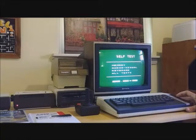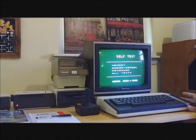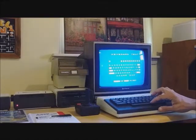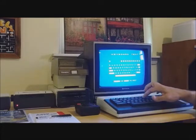You also have the audio visual test here. And this just tests the audio and visual output of the computer. So that way you know that when you're playing games, if you don't have any sound, you could run this test. And there's also the keyboard test. And this just basically, once you hit a key, you see the corresponding key on the monitor light up.